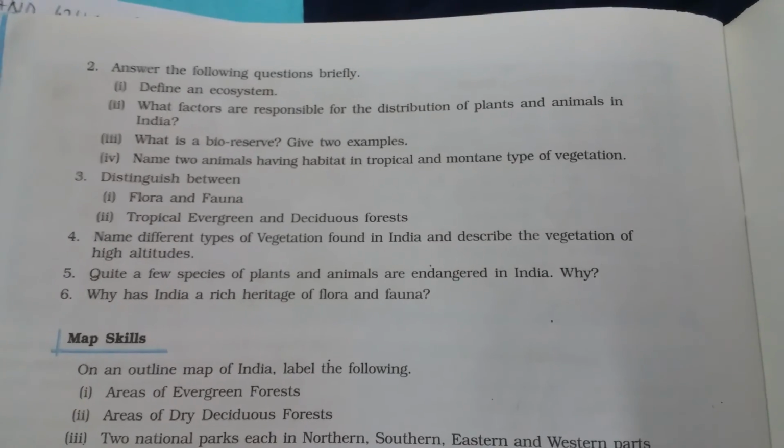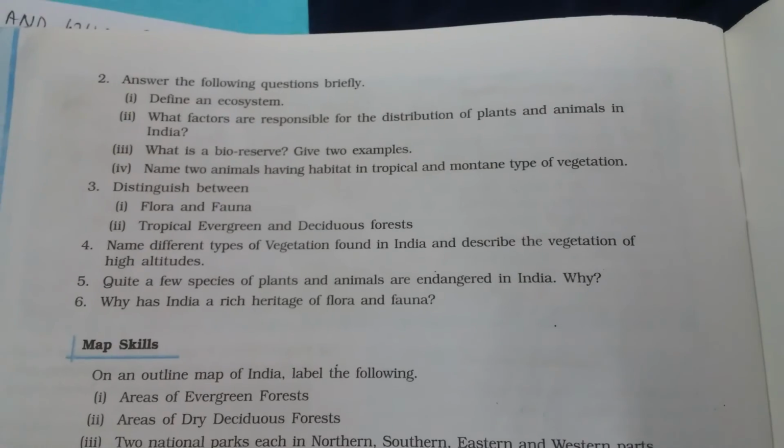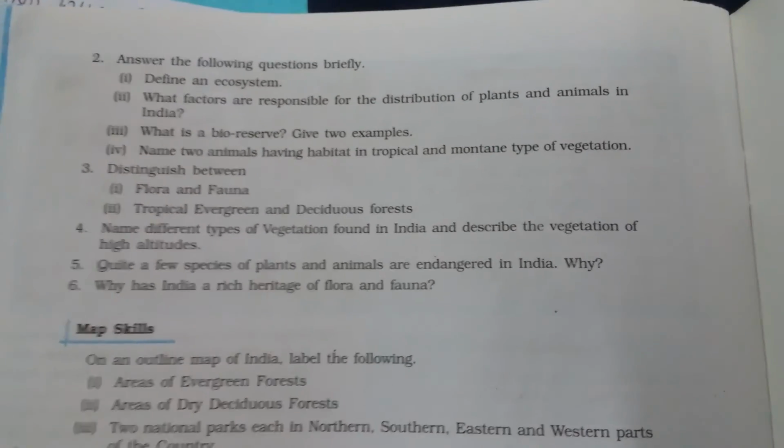However, if you do not protect it, it might become vulnerable, then endangered, and then extinct. So the protection measures are very, very important.